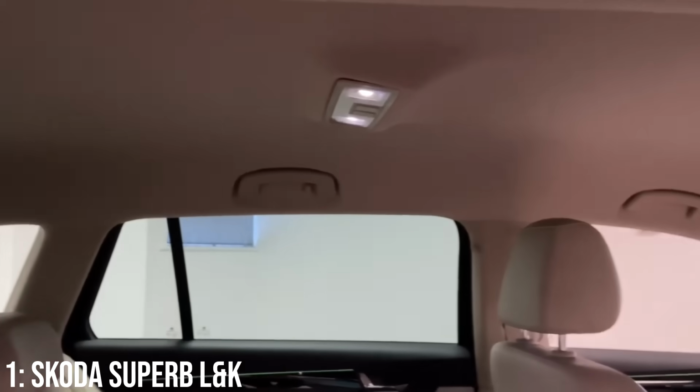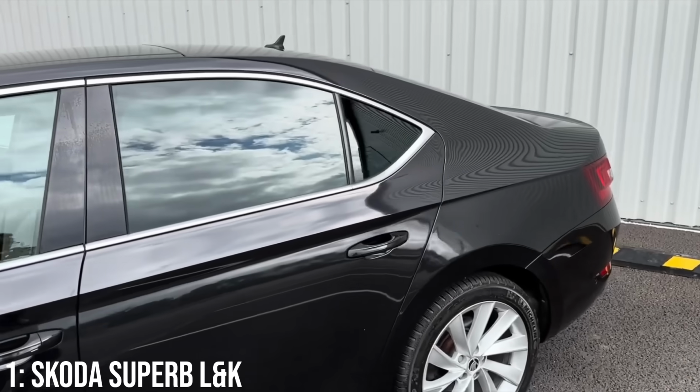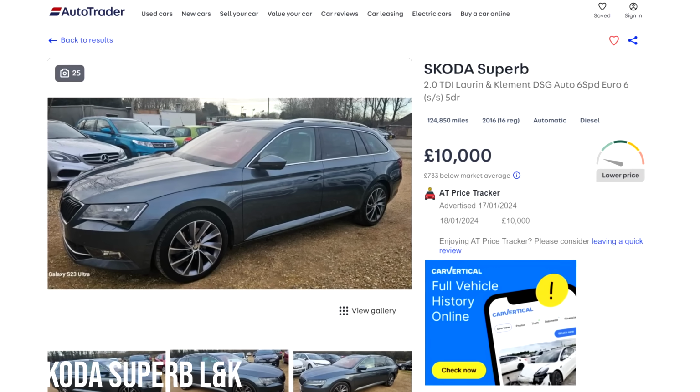The L&K stitching really brings all the premium materials used together as well, and Skoda's Simply Clever initiative ensures the car has extra features to make it very easy to live with. To buy one of these, you need to spend around £6,300 at the bottom end, and 10k gets you a 2016 model that's done around 100,000 miles.